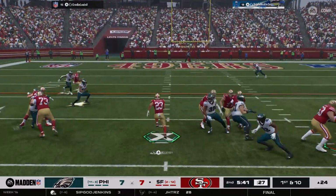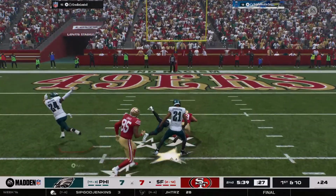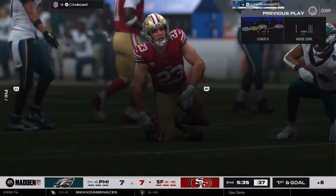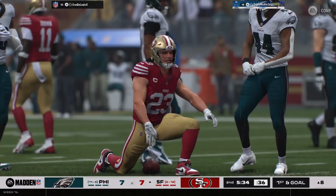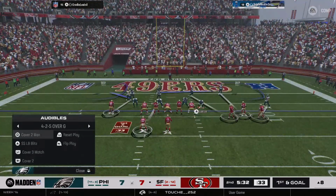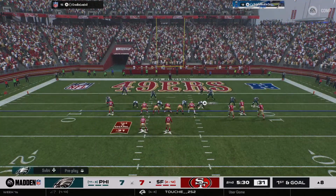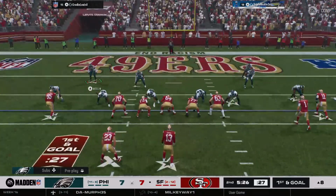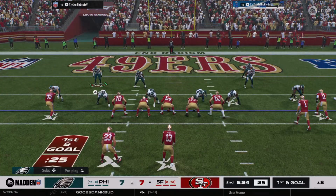From the gun, McCaffrey. And they're going to stop him, but he got enough to make it 1st and goal from the 8. You know, the elite running backs in this league, they don't just see what's right in front of them. You set up big runs like this because they see what's behind them. That's called extraordinary vision and extra yards.